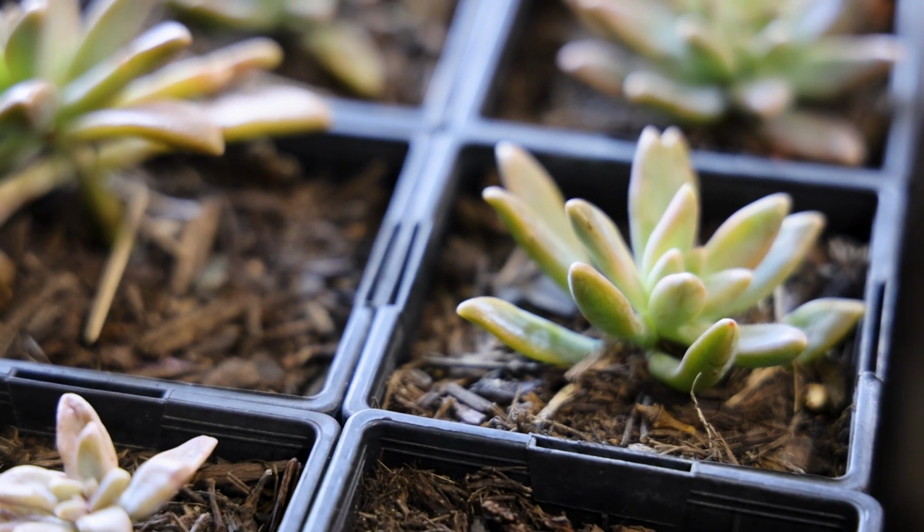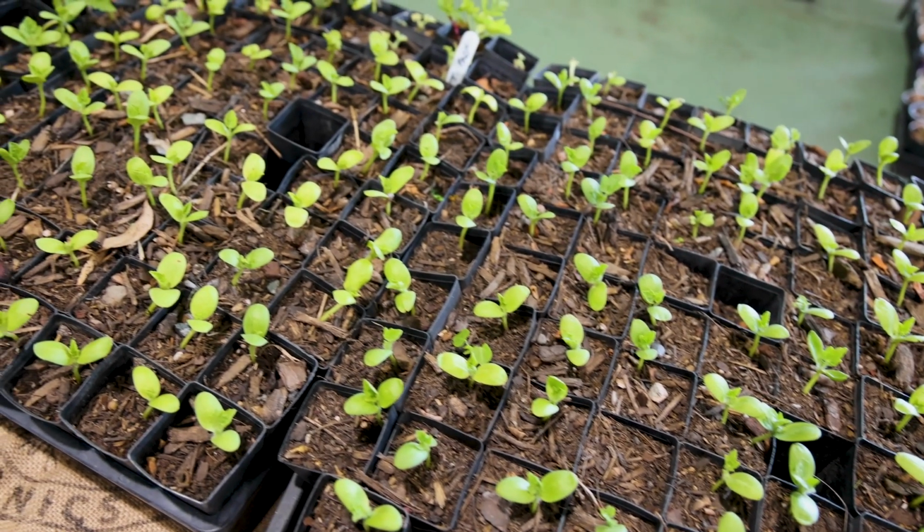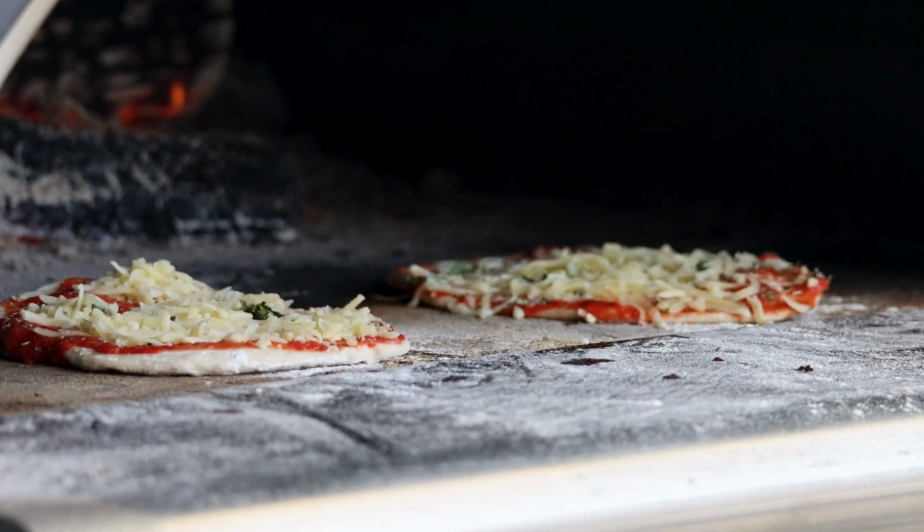the Plants for Profit stall. We've made all of these succulents, sunflowers and watermelons, and we've all freshly grown. And we also made pizza, garlic bread and orangeade.